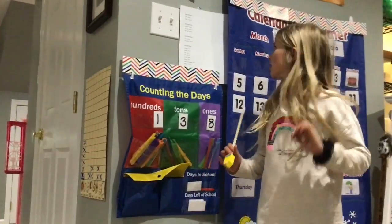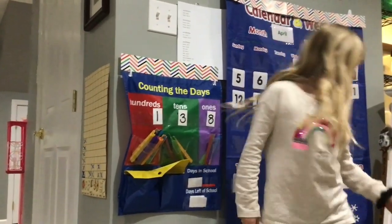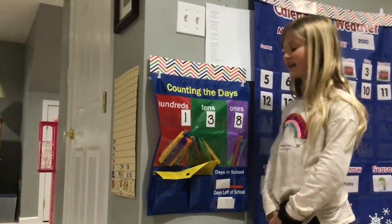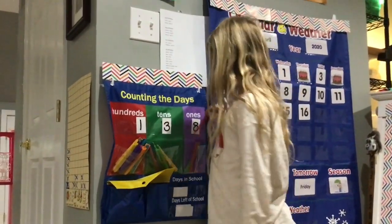So, let's count the days that we have been in school now. We have been in school 138 days yesterday. We need to add one popsicle stick.